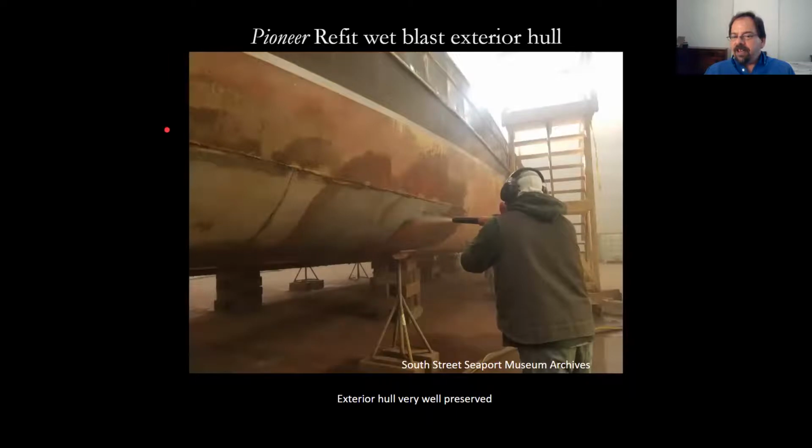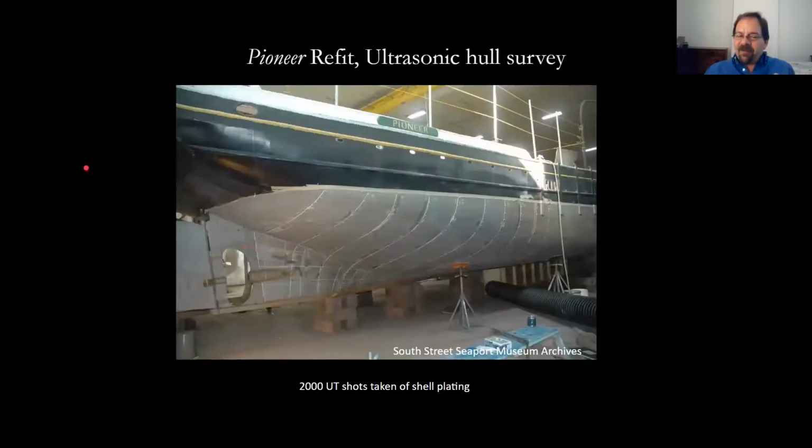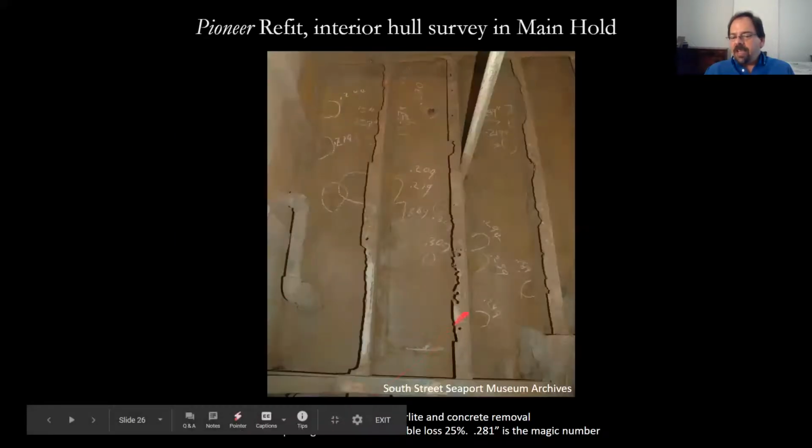Blasting the paint, trying to find everything that's wrong. We had to remove concrete ballast as well, but that comes up later. We had to study the hull, UT shots, essentially figure out how thick the hull plating was. And unfortunately, in the main hold, underneath a layer of concrete and perlite and so forth, we found this.